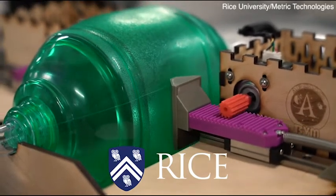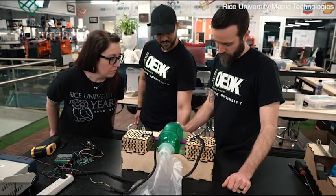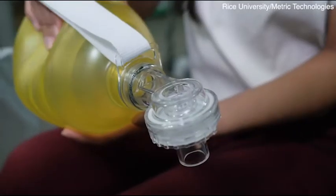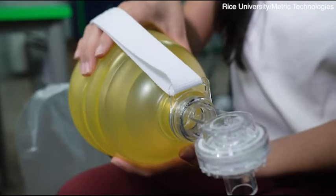We're working on an automated bag valve mask device that is going to provide the ability to mechanically stimulate these readily available bag valve masks, which are available in most hospitals in wide supply. And this device will mechanically compress this to reduce the burden on human operators who might have to compress this bag for hours at a time.